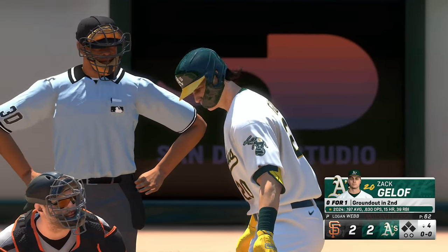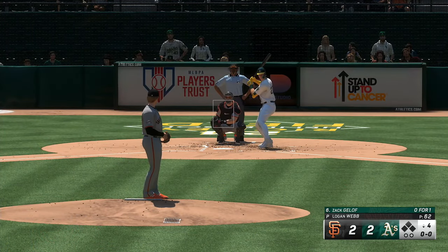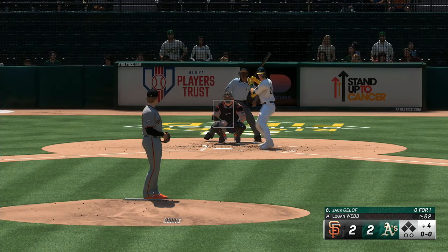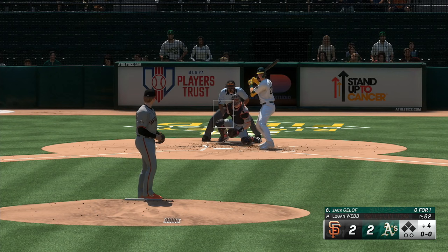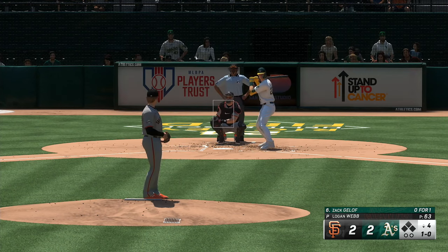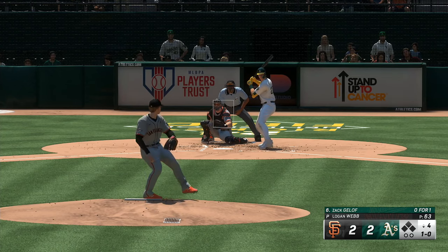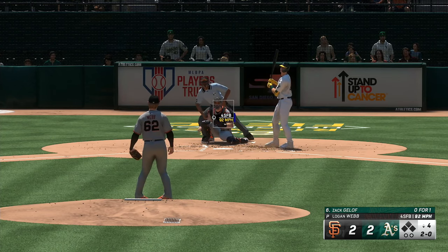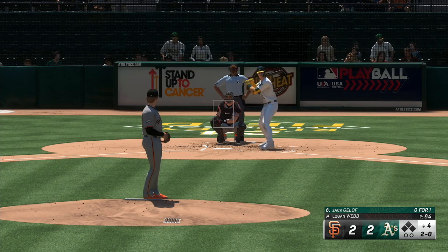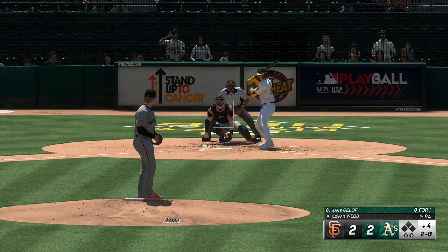And we're back. Bottom four. Here's the second baseman, Zach Gelof. Webb back to work. Just missed. You know, these A's showing great discipline at the plate, and patience definitely seems to be the name of their game in this one. They're doing a good job of working the pitch count, and they've been able to push a couple of runs across to score as well.